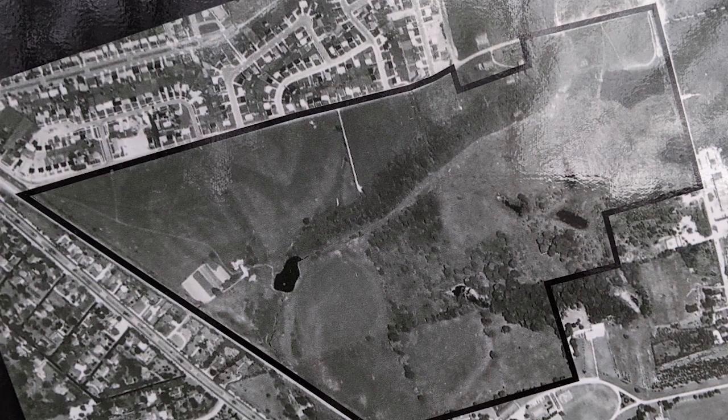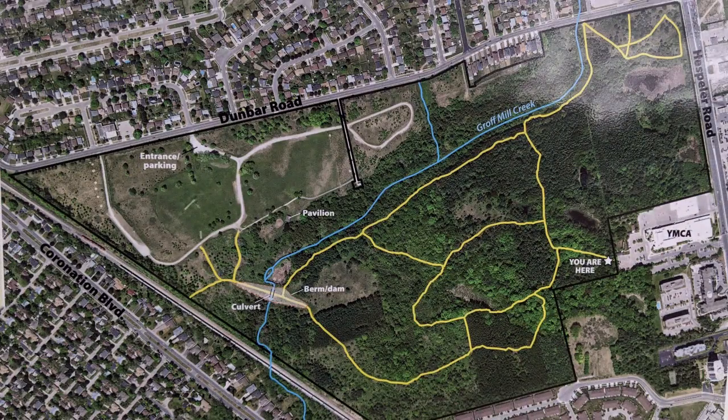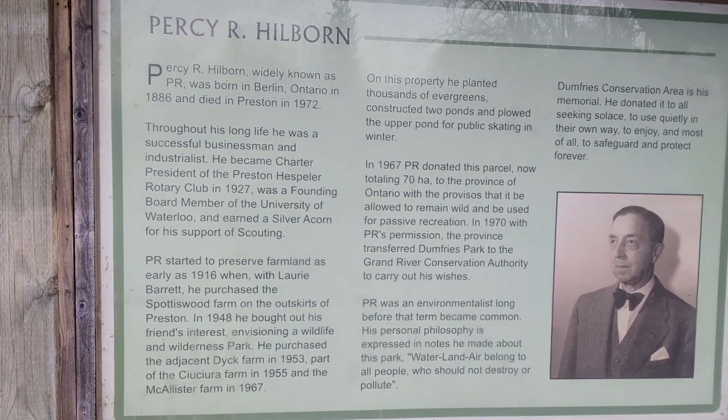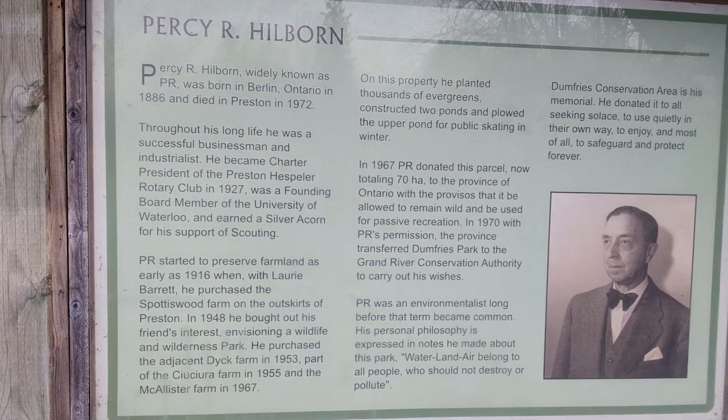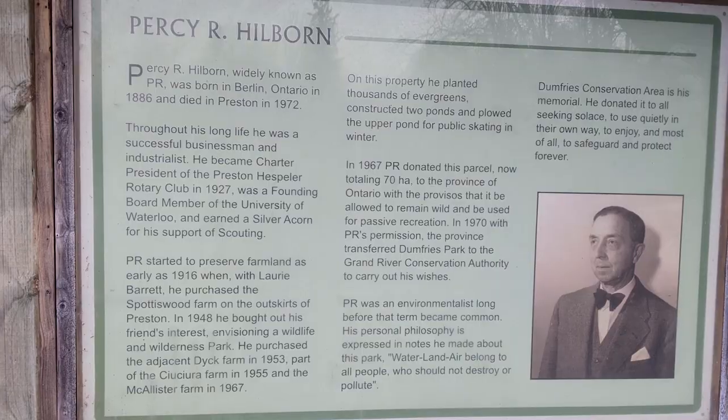This 70-acre piece of land was once home to 2 homesteads in the early 1800s. At one point it supported a herd of Jersey cattle. In 1916 it was bought by 20-year-old Percy Richard Hilborn, along with his lifelong friend Laurie Barrett. In 1966 he bought out his share in the property, and in 1967 Hilborn donated his land to Her Majesty the Queen in right of Ontario.